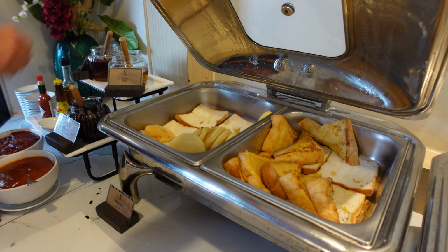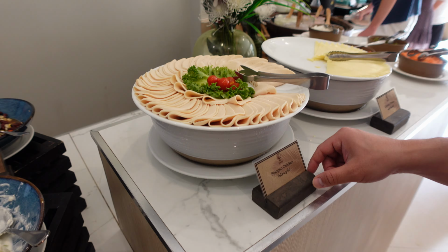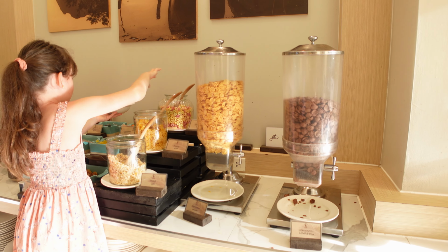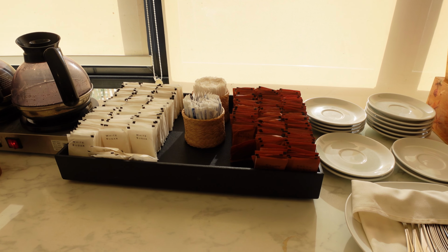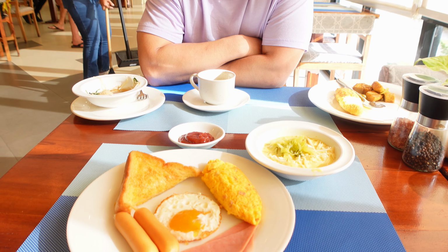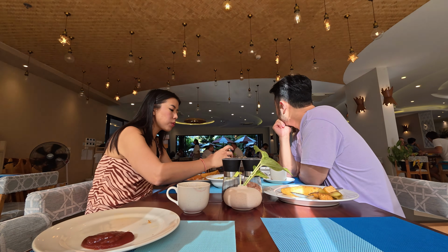Whether you're into something warm and hearty, something light, or just something simple like toast and fruit, you will find it. And if you're traveling with kids or picky eaters, don't worry, they've got the basics covered too. There's also a little drink station with juice, tea, and coffee. The coffee is nothing fancy, but it's hot and strong, and honestly, that's all I needed. They switch up a few things each day too, so it doesn't get boring, which I really liked.